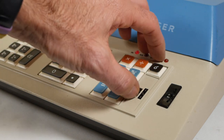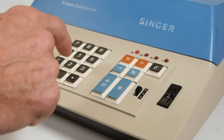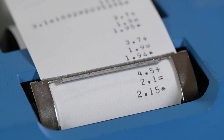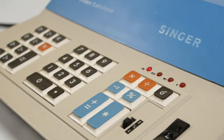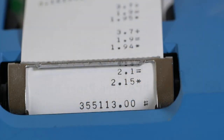And if I move the switch to the top position and enter 4.5 divided by 2.1, which would give us the answer of 2.1429 with 4 decimals, this time we get the answer of 2.15 because it's been rounded up. As with most printing calculators, I can enter a reference number without adding it into our figures by pressing the subtotal key, which duplicates as the insert number key. So I'll enter 355113 and press the insert number key, and it will print out with the hash symbol next to it to remind you that it's for reference only.